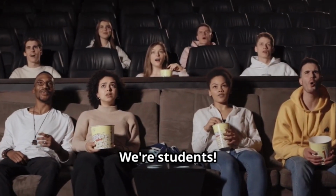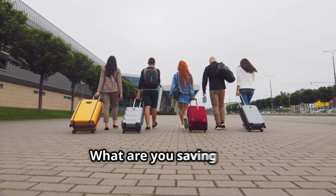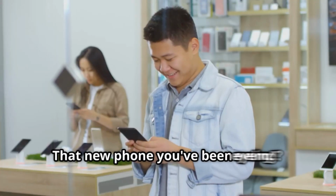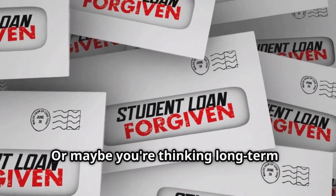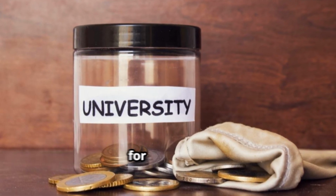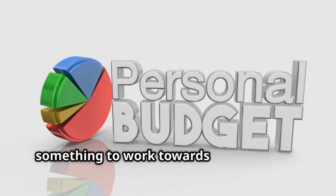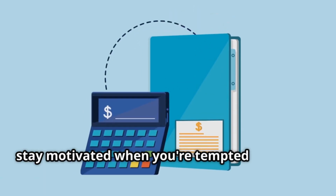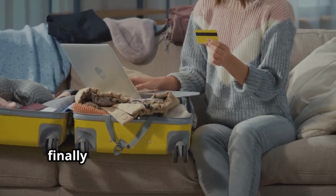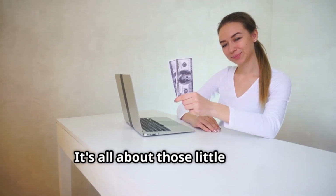We're students. It's time to talk about your why, your financial goals. What are you saving for? A weekend getaway with your besties? That new phone you've been eyeing? Or maybe you're thinking long-term, crushing those student loans or building up an emergency fund so you're prepared for anything. Having clear financial goals gives you something to work towards and helps you stay motivated when you're tempted to splurge. Trust me, there's nothing more satisfying than finally booking that flight or watching your savings account grow. It's all about those little wins.